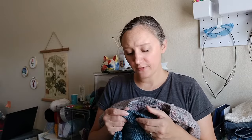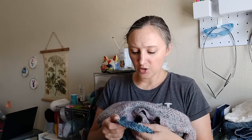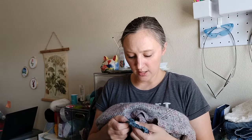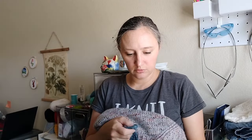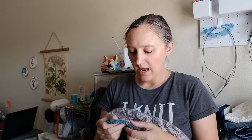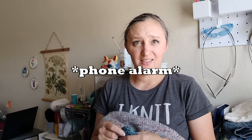I did do an Italian bind-off, though, so I need to take out the bind-off, frog the ribbing, and then add another 6 inches. I would cut it off, but there's cables in the button band. One side has the buttonholes, the other side is the one that you put the buttons on. And if I cut it, I would still have to figure out what row I was on. So it's just easier if I take out the bind-off and just knit another 6 inches from there.